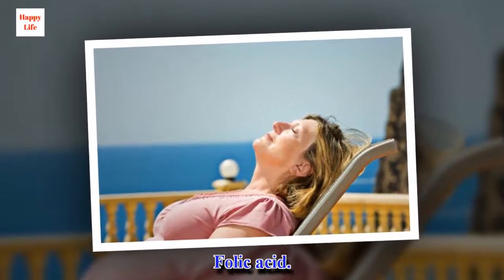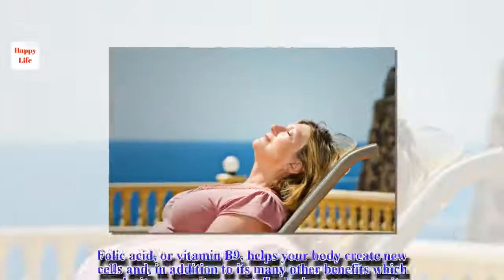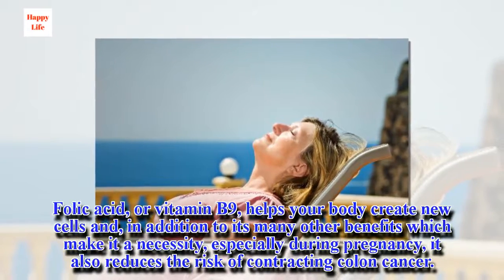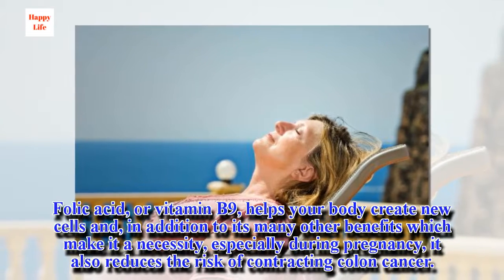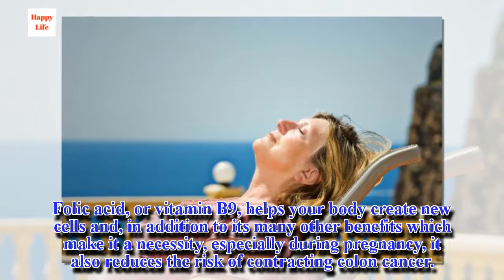Folic acid. Folic acid, or vitamin B9, helps your body create new cells and, in addition to its many other benefits which make it a necessity, especially during pregnancy, it also reduces the risk of contracting colon cancer.